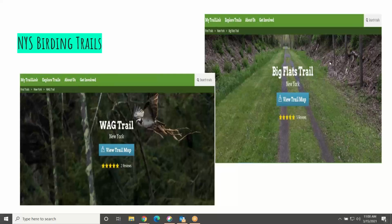Then it will give you links to other trails, and you'll see these two trails, and I chose these because they are in our service area, one on each end, Big Flat, and the WAG is in Allegany County, and there are a lot of others. So they tell you the footing on the trail, whether it's gravel or asphalt, how rough it is, so then you would know who might recommend it, what they might see.